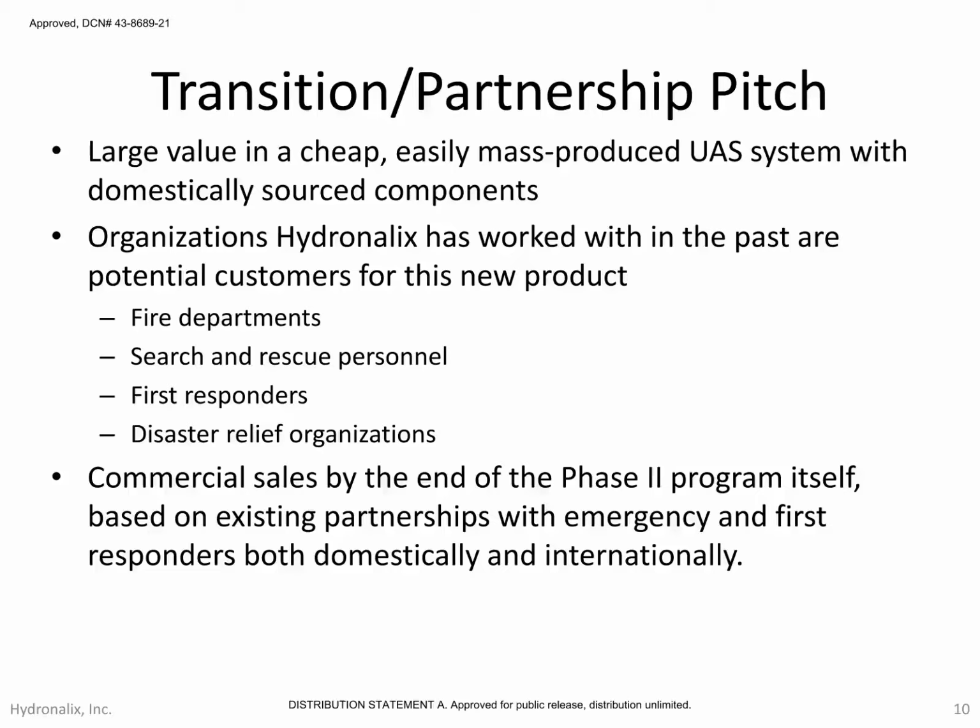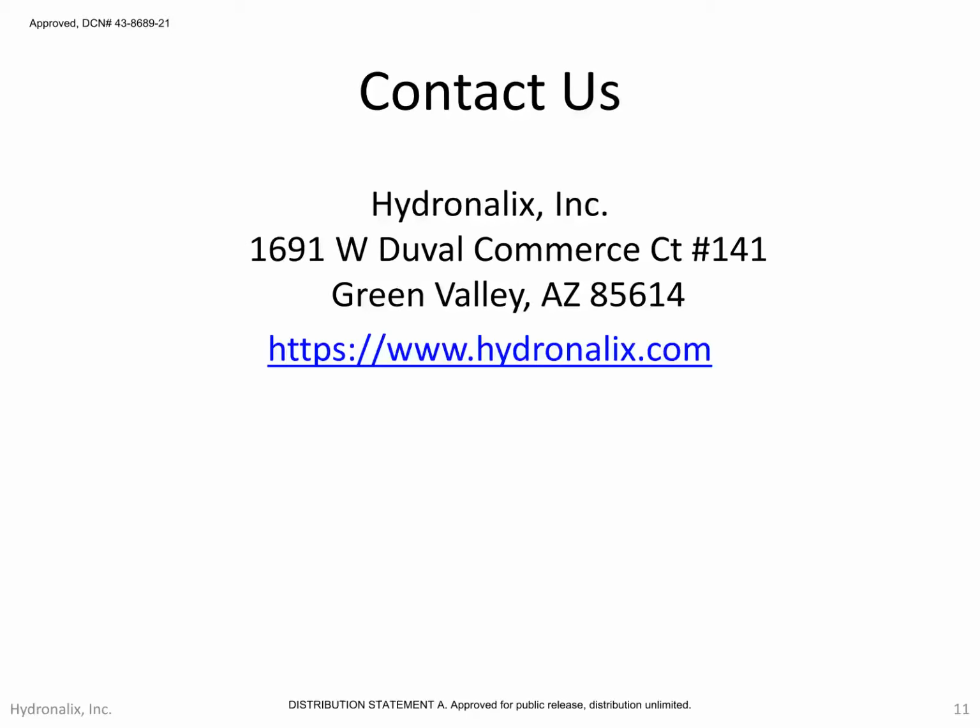Hydronalix is promoting the new Adapt technology to organizations we've worked with in the past, including fire departments, search and rescue personnel, first responders, and disaster relief organizations. Because of our strong relationships with these groups, we expect commercial sales by the end of the Phase 2 program. That concludes Hydronalix Tech Talk for our Adapt UAS. Our technology is a powerful, accessible, low-cost tool for first responders and military personnel.